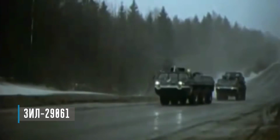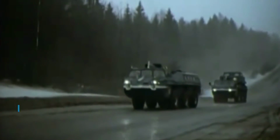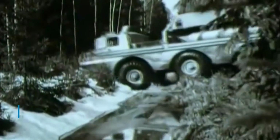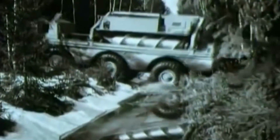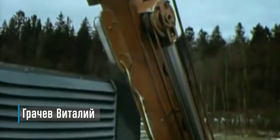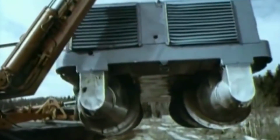The unique screw-rotor snowmobile ZIL 29061 is part of the High Passability Search and Rescue Complex Bluebird, produced in the period from 1980 to 1991 in a limited batch of only 20 units. The chief designer, Vitaly Andreevich Grasho, suggested replacing the wheels and tracks with two screws. The screw was an aluminum rod on which a spiral rib was wound. The screw resembled a drill or a meat grinder screw.